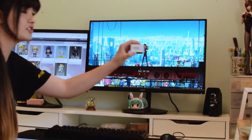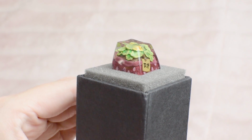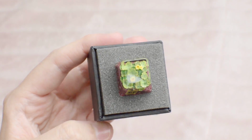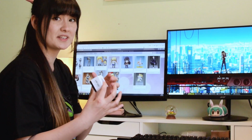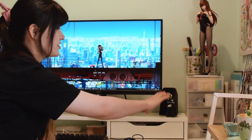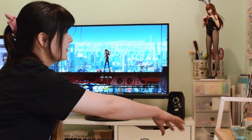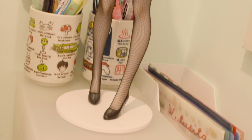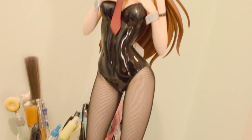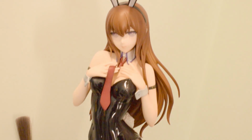And this just came in. This is my first artisan keycap. It is so pretty. I can see how these get really addictive. Over here, I've just got some stationery storage, like post-it notes, etc. Above that, we have my Kurisu bunny figure in all her glory, so I can look at her all the time. Over on the side here, I keep my extra prints.